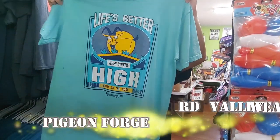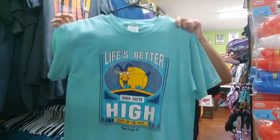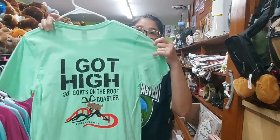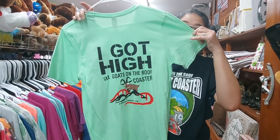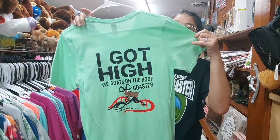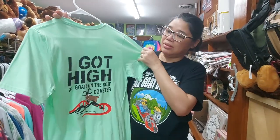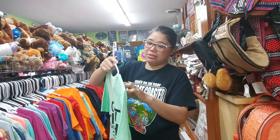Life is better when you're high on the Goat Coaster, or Goats on the Roof, for that matter. I got high at Goats on the Roof, Pigeon Forge. Nice color, too, that lime green. And that's a bestseller. What sizes do they come in? From extra small to 3X. Okay, got them all then.